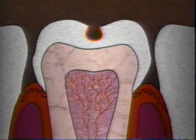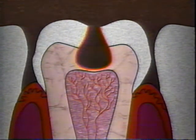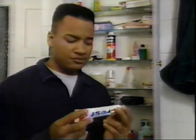Now, having a cavity filled is not the most pleasant experience, but it sure beats the alternative. You see, if you don't fill that hole, the S. mutans bacteria will continue to tunnel through the enamel until they reach the nerves and blood vessels at the center of the tooth. If you don't stop them, they'll eventually kill the nerves and blood vessels, which will cause your teeth to just rot. Ew. So, how does fluoride prevent all this from happening? And what is fluoride anyway?